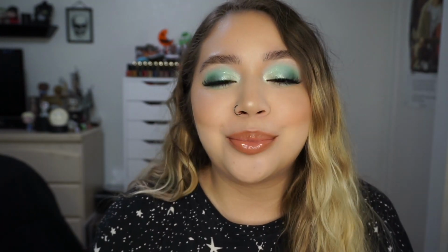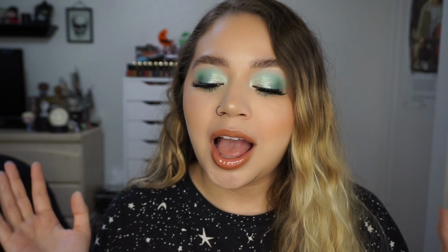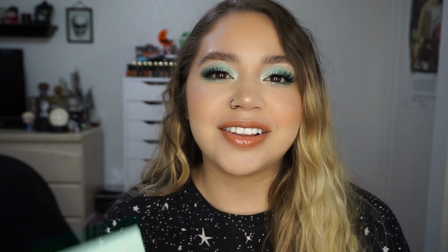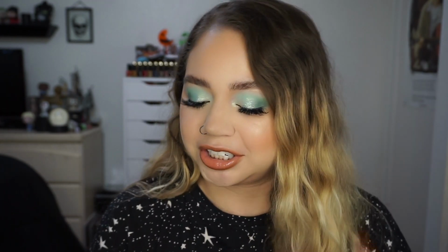Today we have a brand new collection from Colourpop, and I feel like a lot of you guys will be excited about it, because I always look through Colourpop's comments to see what people want. I remember seeing so many people asking for this palette, so here it is. We finally have the Colourpop Mint collection. This collection is launching.